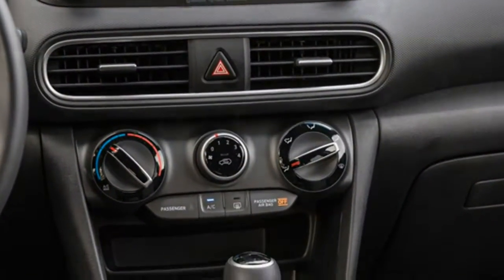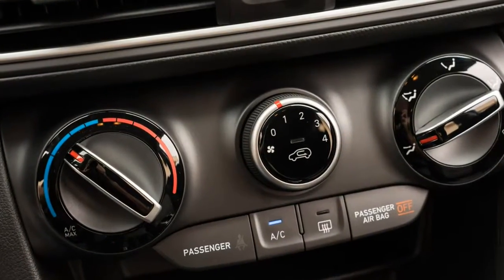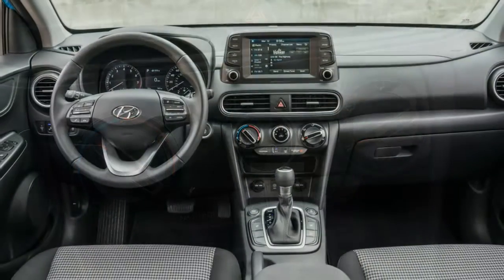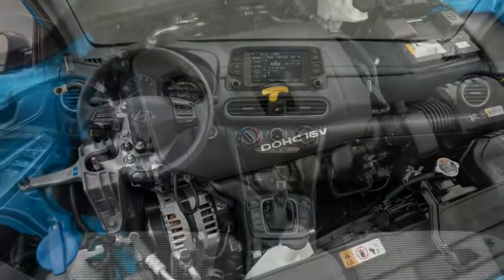Regardless of why you're looking at options in the subcompact crossover segment, you won't go wrong by checking out whichever version of the Kona lines up with your budget and feature needs.